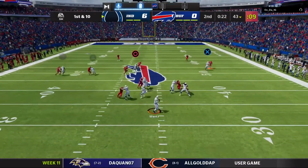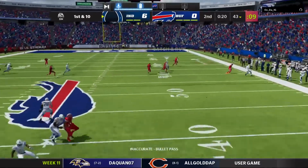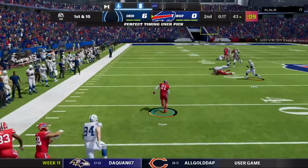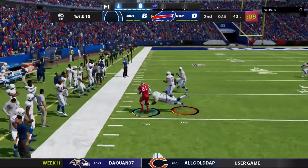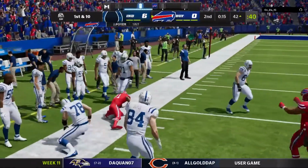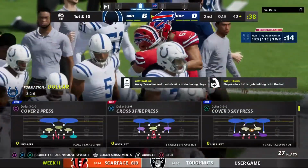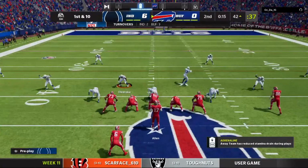Throwing on first is Wentz. Oh, that's into a sea of bodies, and it's intercepted. Picked off by Jordan Poyer. And a potential turning point as he'll get the football in very good field position late in this first half.